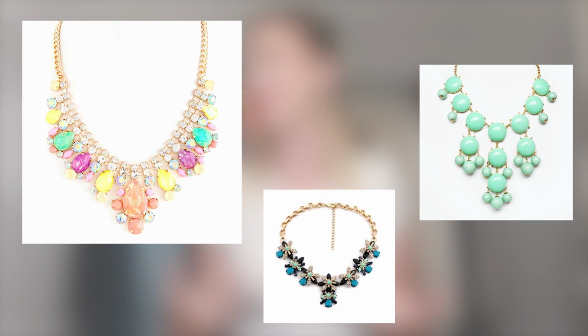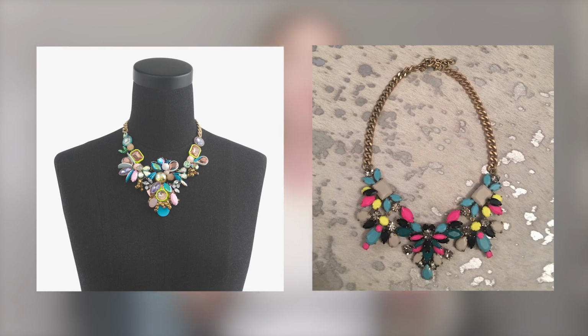Now, the next dated item in the closet is actually an accessory, and these are the bauble necklaces from back in the day. J. Crew was a big fan. I was a big fan of these necklaces back in the day. I had so many of the J. Crew style necklaces where they were colorful and oversized, and there was lots of bling and color, and they were just wonderfully quirky and girly. I really, really love them. I have many videos where I was wearing these puppies, but they are more of a passé dated item at the moment.